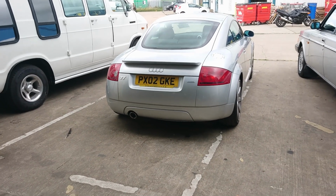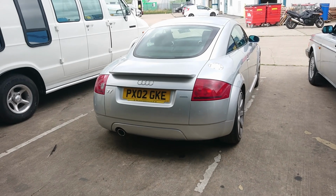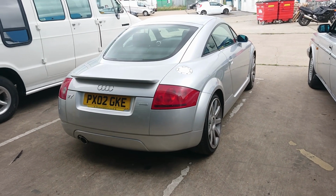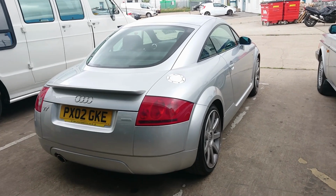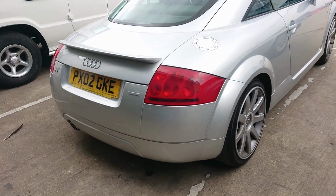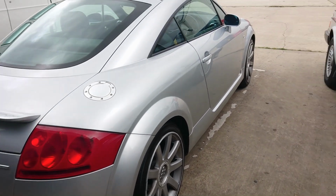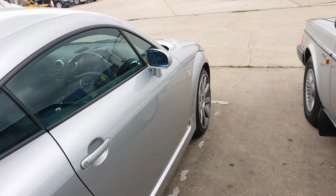So, a bit cheaper here. Something I've never actually driven in my life. I've never reviewed one of these. I should have done, but I haven't. This is a 2002 Audi TT. This is the 180 PS engine. Some of you will be able to tell that immediately anyway, looking at the back of it, because we haven't got twin exhausts like on a 225 PS model.